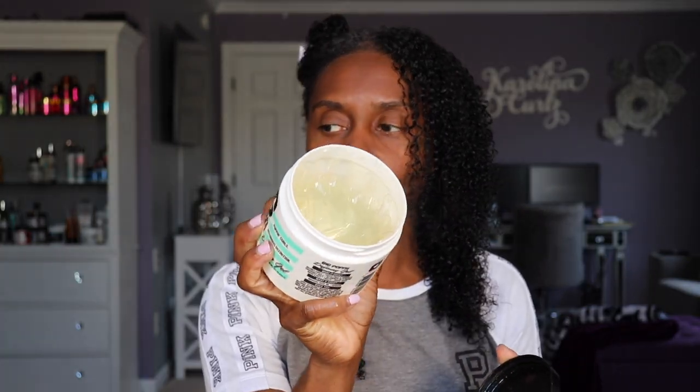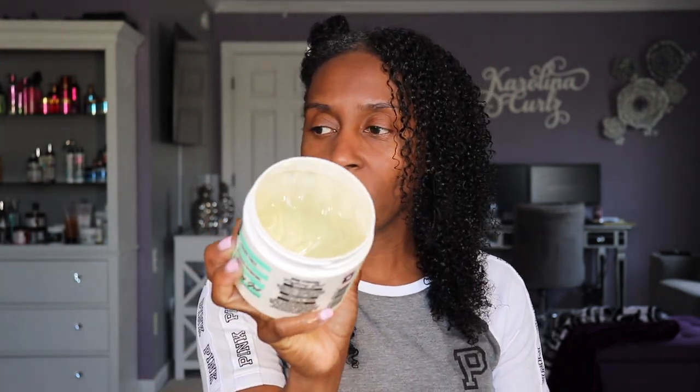This is what Big Poppa looks like, and as you can see, I've been using this gel as well, my daughter more than me though. But this is what the gel looks like. And actually the consistency is a little bit lighter than the custard, although it is still thick. But when I rub my fingers together with it, it's a looser consistency, but still thick, just looser than the B-Girl. So let's go ahead and apply Big Poppa.